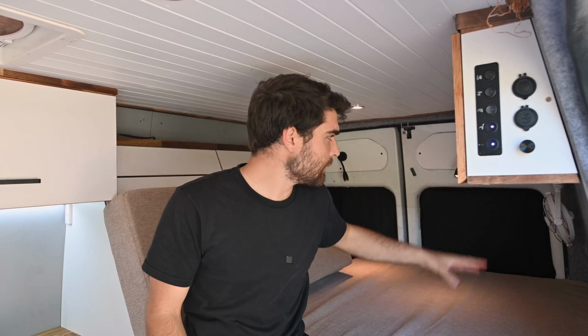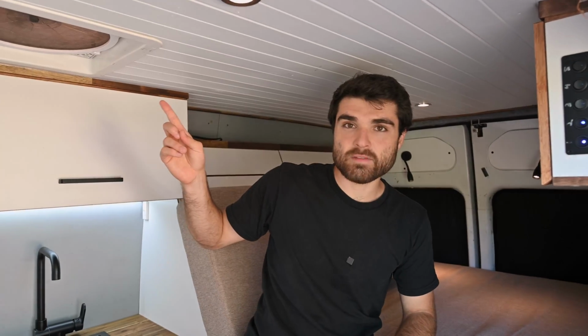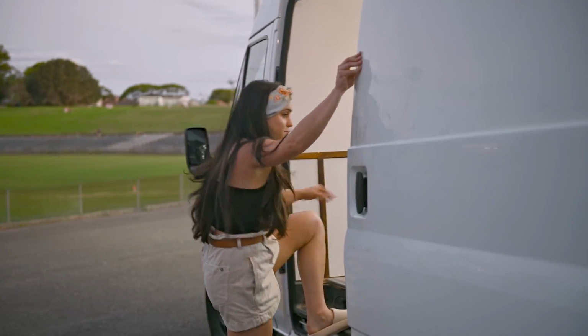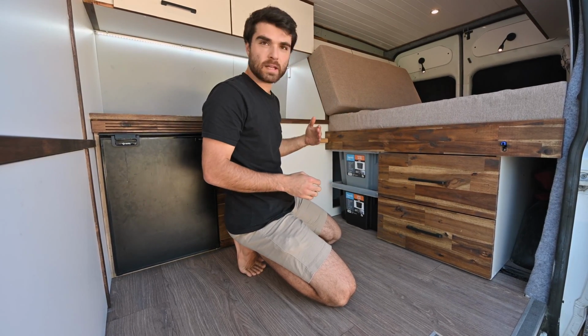Other appliances in here, we have the electric fan at the back. So if you crack the door open and run that fan with this big overhead fan, you can get a fair bit of airflow pumping through this fan, which is really nice on hot days. Underneath the bed systems, you obviously have the extension here with a little lip that prevents the mattress from flying out when you hit the brakes.